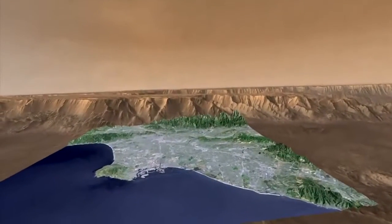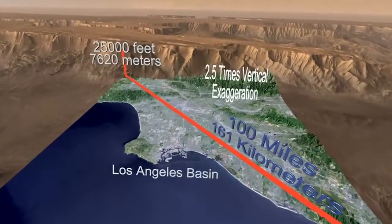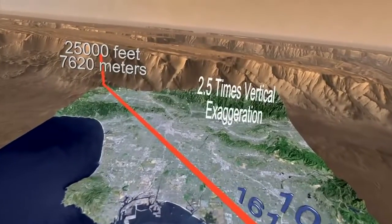Why does Mars work so different? Here's Los Angeles for scale. You can see 7.2 kilometers. Our Grand Canyon, I'll show you in a minute, would fit in one of these little spare canyons.